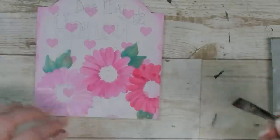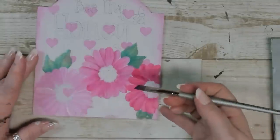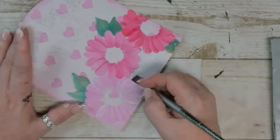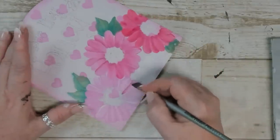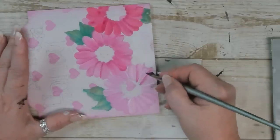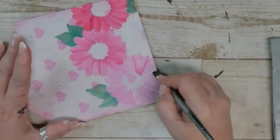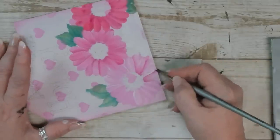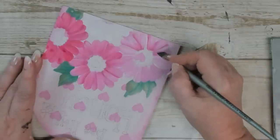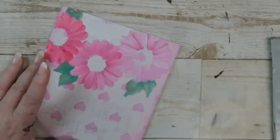There we go. So we've separated all of those petals. We're going to do the same thing to these ones here and to these ones down here. We're using the same color, and on the lighter valued flowers, it really stands out. Brushes not cooperating. There we go.